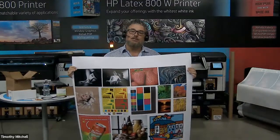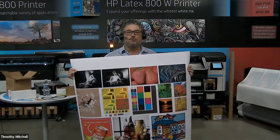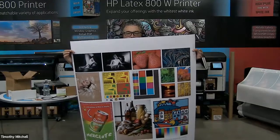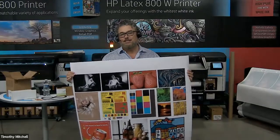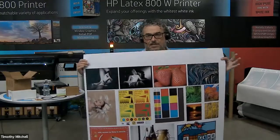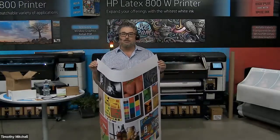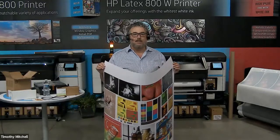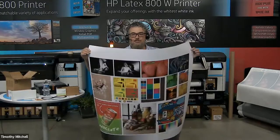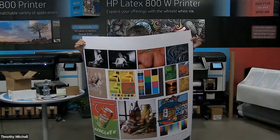If I were to run this on Gen 3 latex, I could make it work, but here's the qualifications. I have to lower the temperature down to something like 185 degrees. And in doing that, I have to run it probably 16 pass, and I'll be lucky to put 90%, more likely 80% density. On the 800 here, I take this same material and I load it up, and I'm running it at 8 pass, and it absolutely looks spectacular. So I'm probably going 3 times faster with much better ink saturation and not a trace of thermal deformation.